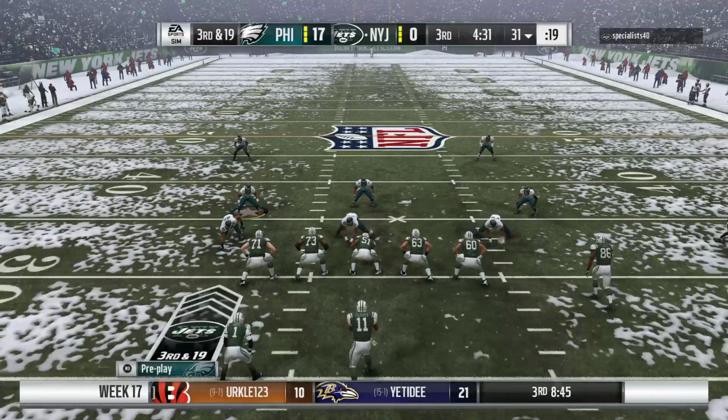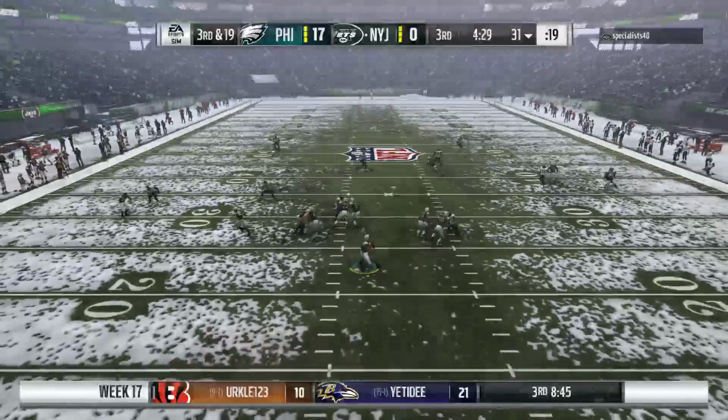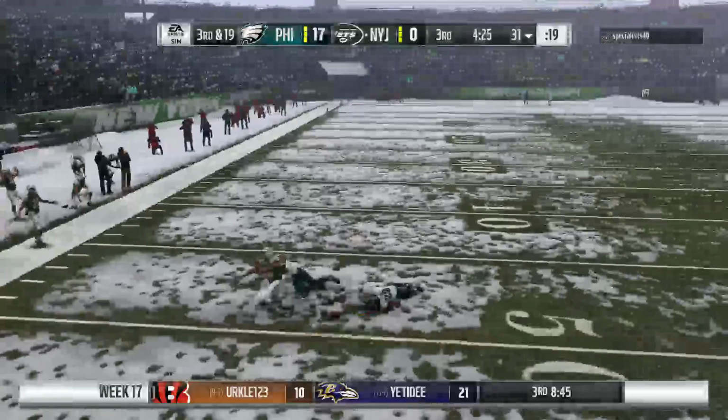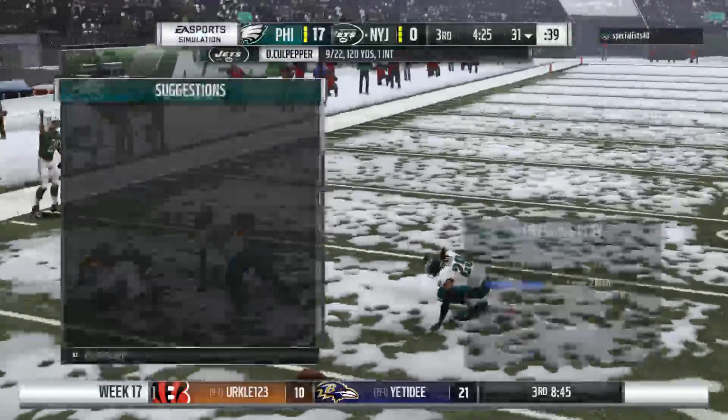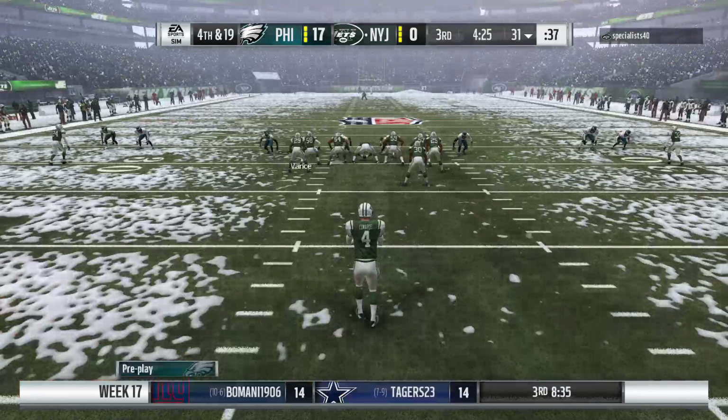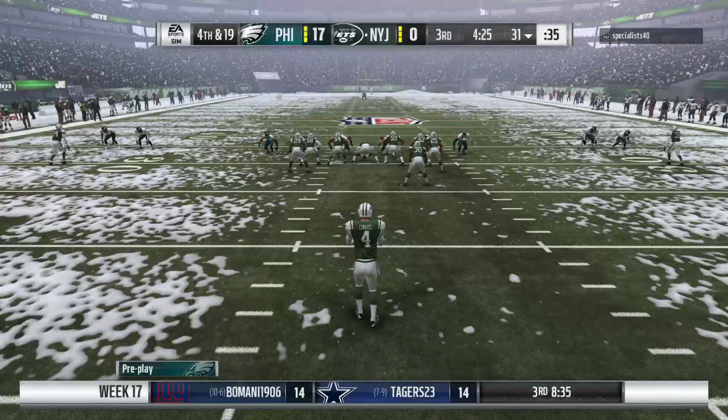Gun! They'll set up a throw. And incomplete. The contact made the ball roam free and brings up 4th down. Another drive comes and goes. Still nothing on the scoreboard.